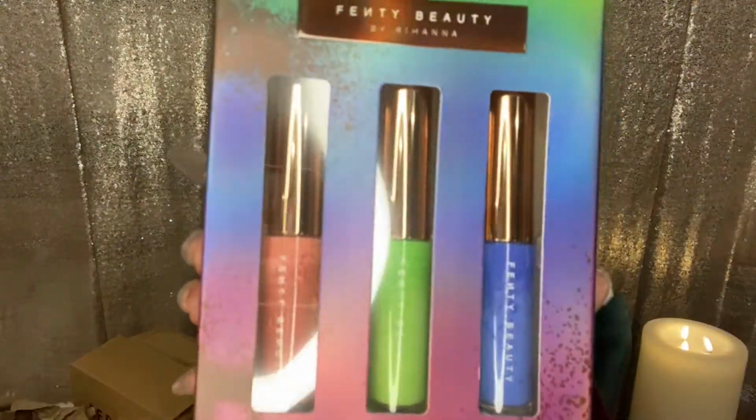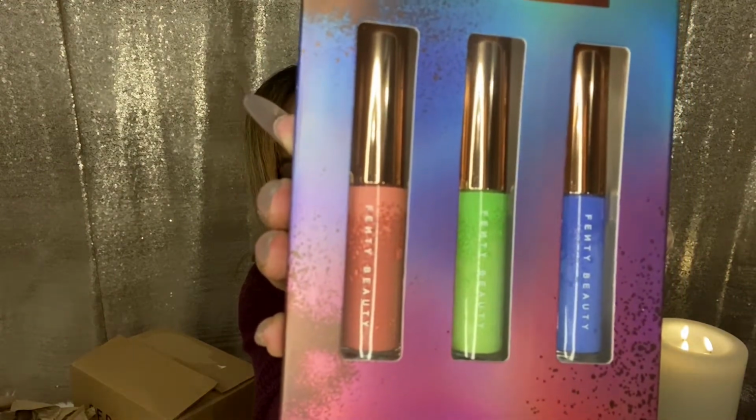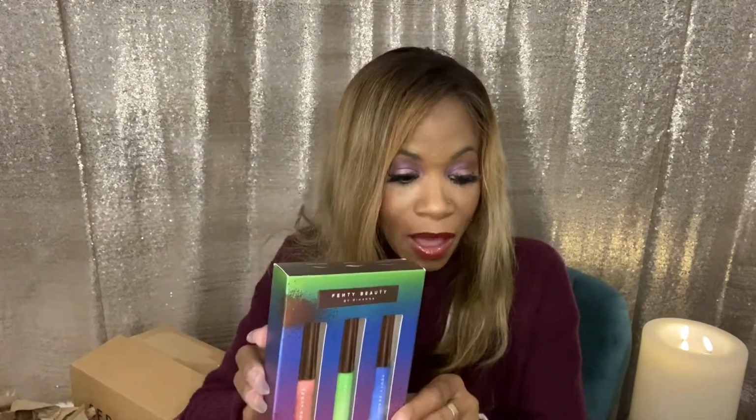This one is a Fenty one too. Oh, here it is. It looks a little similar, but a little bit not. And colored liner is fun. So for the final box, you know this makes me sad because I can unbox Sephora all day.